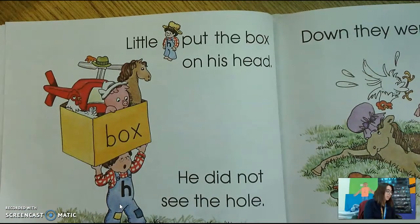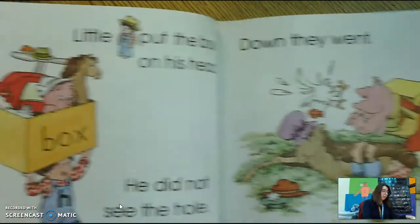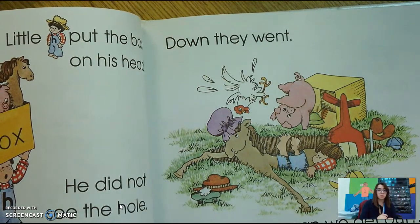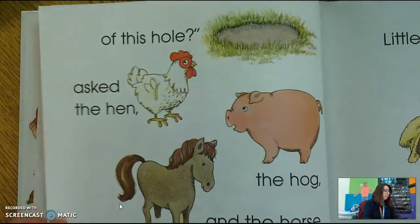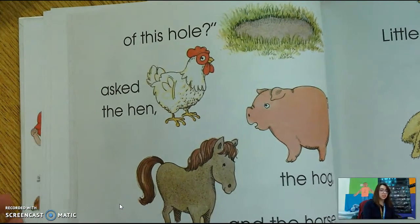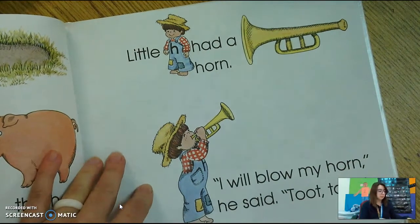Little H put the box on his head. He did not see the hole. Down they went. How can we get out? Oh my gosh, what does hole start with? How very unfortunate, but very fitting for little H to fall into a hole. How will we get out of this hole? Asked the hen, the hog, and the horse. Little H had a horn. A horn. I will blow my horn, he said. Toot, toot. I hope someone comes to their rescue.